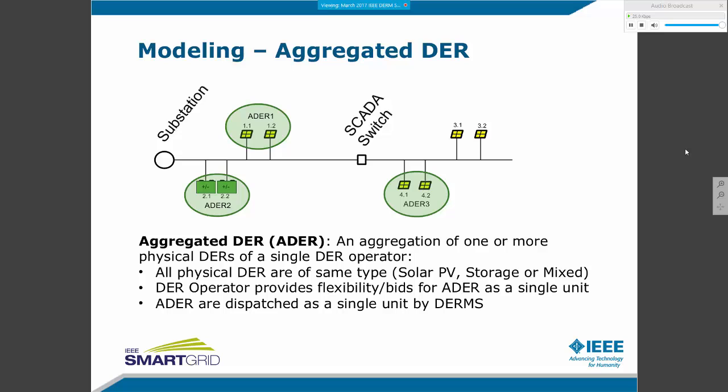So the definition that we're using for this project for an aggregated DR: they need to be from a single DR operator or a single aggregator. They need to be of the same type, so they need to be either all solar, all storage, or a mixed type asset. The DR operator is going to need to be able to provide flexibility forecasts and bids for this aggregated DR as a single unit. And they'll also be dispatched by DERMS as a single unit.